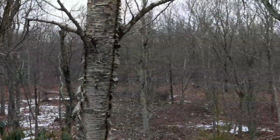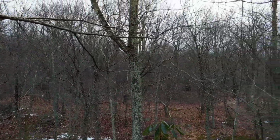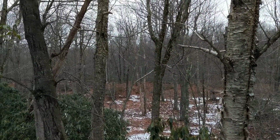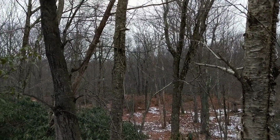On the way in, on that main trail, it runs right next to the train tracks. I don't know if we'll see it, but you can definitely hear it. There's a train coming. I can see the light.